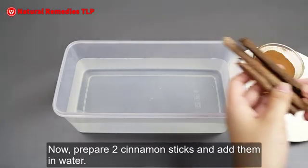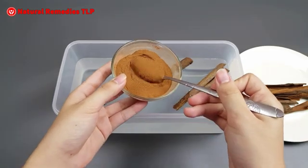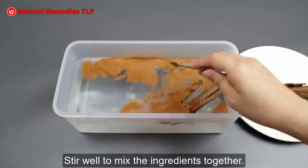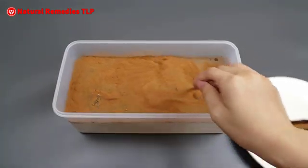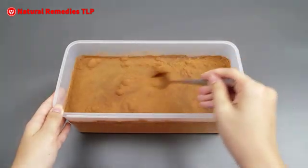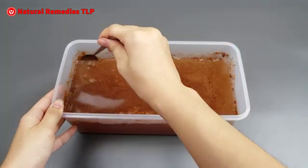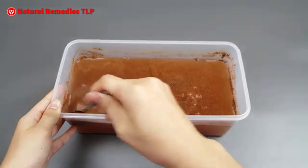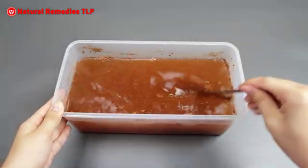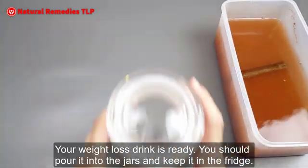Now, prepare 2 cinnamon sticks and add them to the water. Next, add 2 teaspoons of cinnamon powder. Stir well to mix the ingredients together. Your weight loss drink is ready. You should pour it into jars and keep it in the fridge.